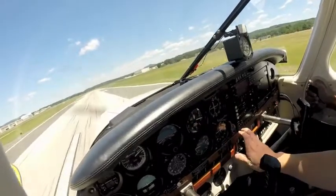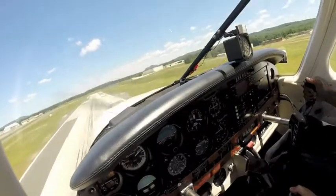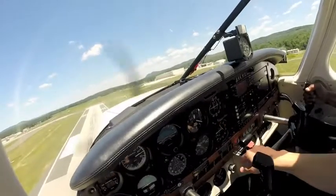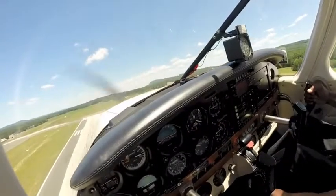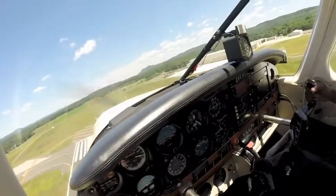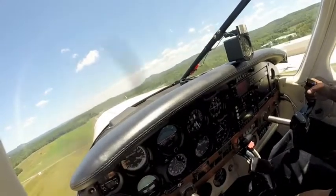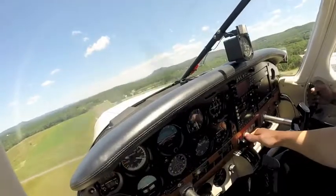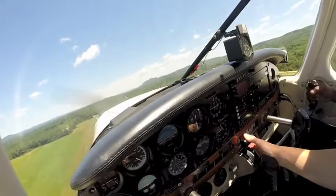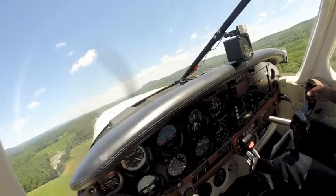Full throttle. Wings level, little right rudder, flaps one click. Accelerating and climbing. Next flaps. Accelerating and climbing. Keep climbing. Climbing, climbing. Yeah, pull back. Trim it out. There we go.